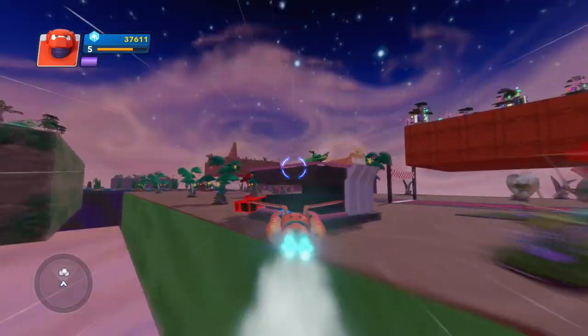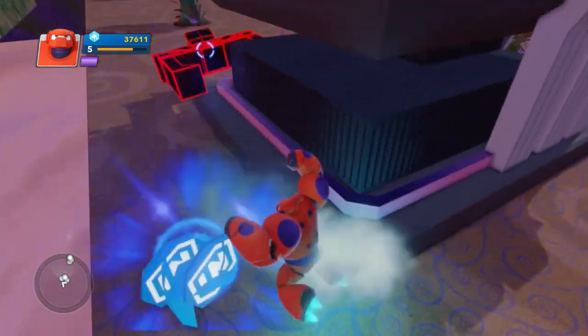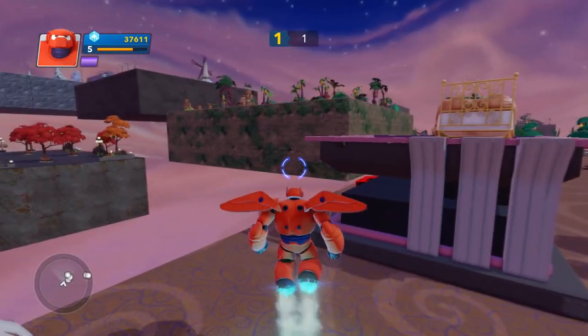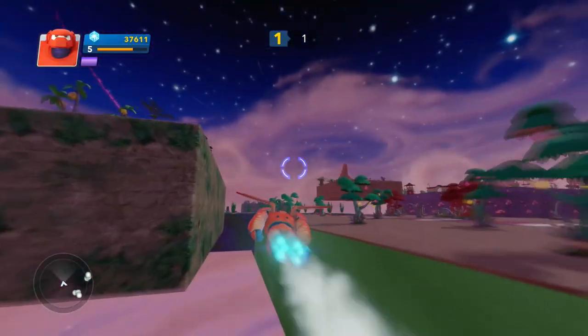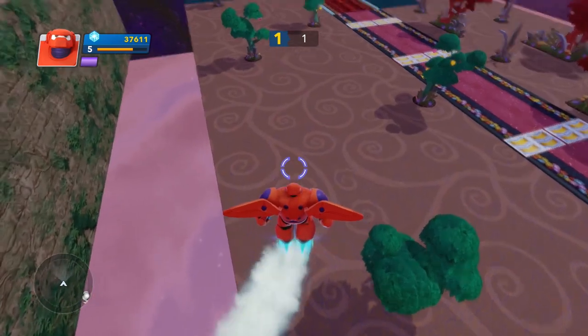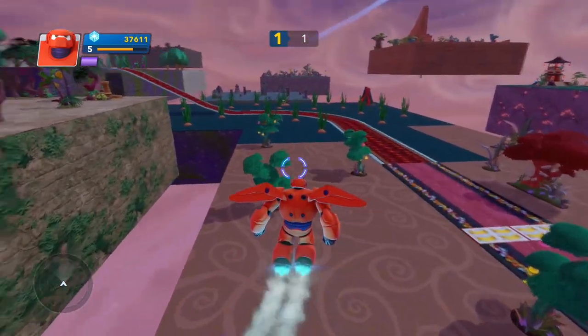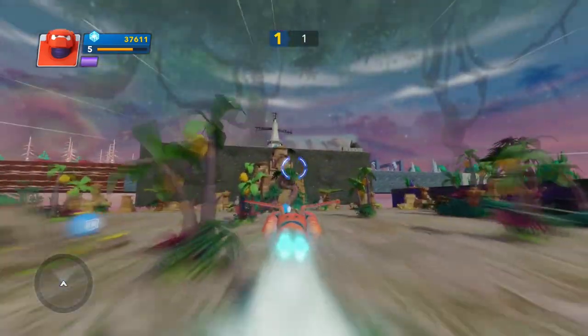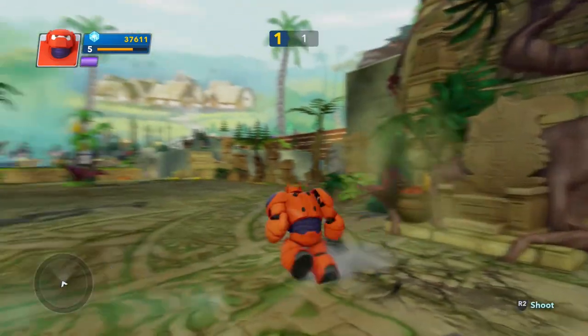Oh, there's another one. Boom. Seven. Oh, wait, what? What the heck is that? Why did it just do that? Well, we only found seven. It says player one with one. Oh, maybe it started over. I don't know how that works yet. Eight.